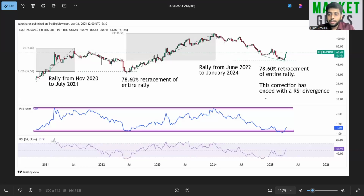The reason is that the stock has ended with an RSI divergence. What is an RSI divergence? You will get to know about it when you actually study technicals. But RSI divergence is basically that the speed of falling has reduced. If you look over here, the stock is falling, but the RSI, the bottom pane, was not falling. The stock made a lower low, but RSI did not make a lower low. Hence, it's an indication that the stock has bottomed out. So this was the technical side of the stock, that the stock appears to have bottomed out.